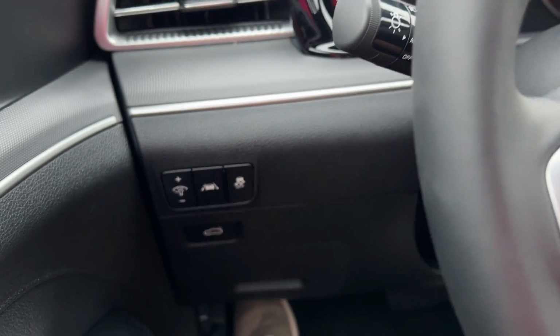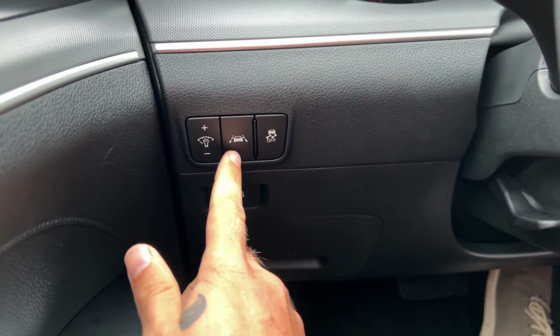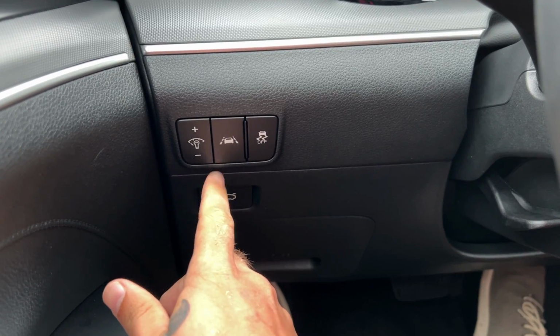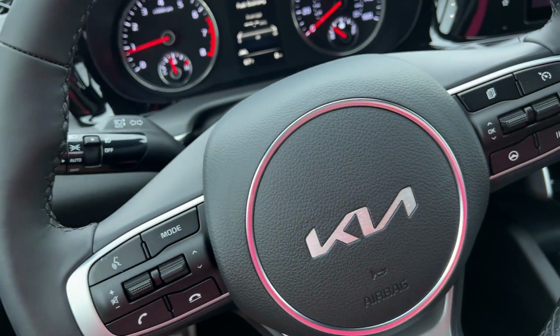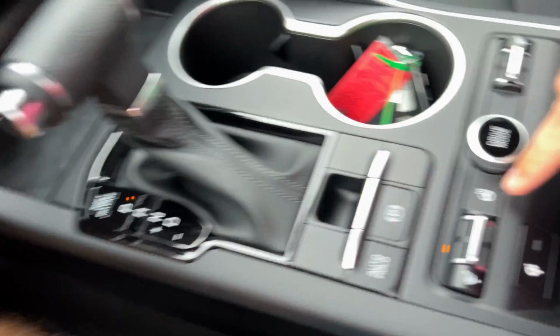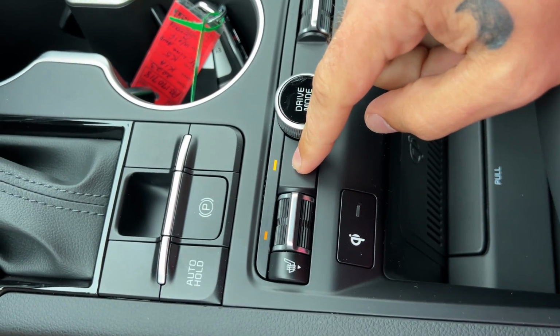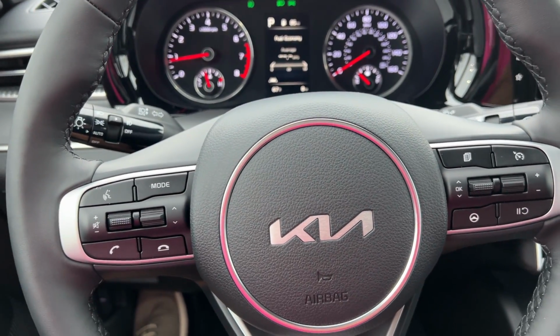All right, so on the left-hand side of the dash, we'll have dash illumination controls, your lane keep assistance, traction control, and the trunk release here. Steering wheel is going to be right here for you. Because this is a GT line all-wheel drive, you're going to have a heated steering wheel as well. That's right. Let me scoot the seat back just a tad here, get a little bit of better view for you guys.